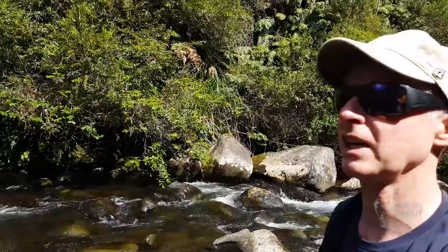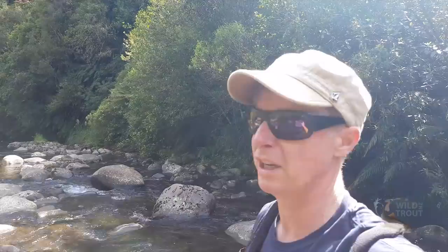Awesome day. Got to be careful navigating through the bush like that when you're coming down. Just keep your eye on what's below you. It's just so hidden with the undergrowth and the scrub that you can quite easily get into trouble.